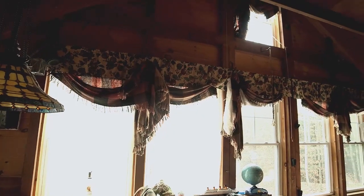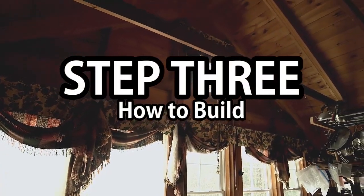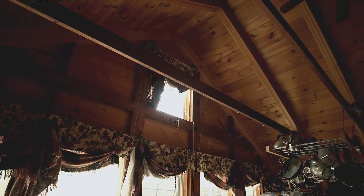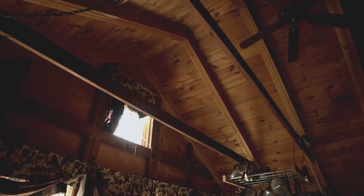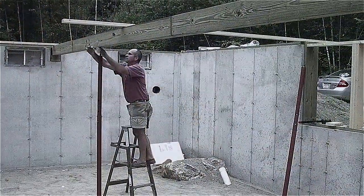Beyond that, you want to decide on your building style. This is a post and beam house. I like post and beam styles. I like the way they look. I feel they're easy to put up. I was able to build this house from a kit with my dad and friends' help, mostly my dad's help putting this up. It was generally just two of us doing the whole thing.